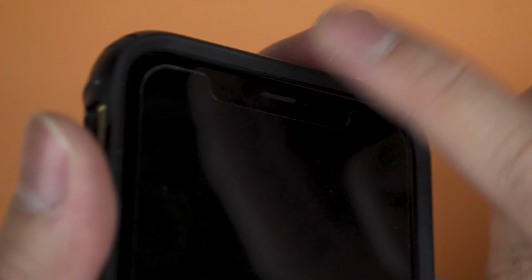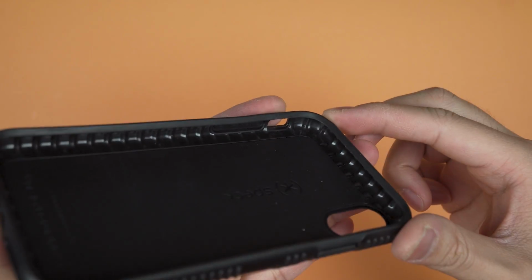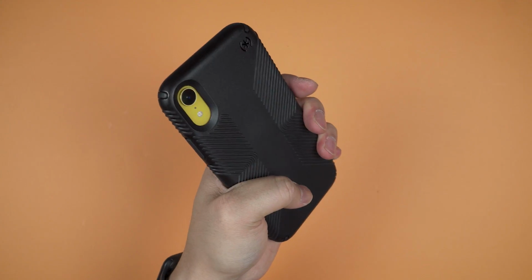But we all can't be perfect. Even if you do manage to let it go, there's a thick lip around the front screen that'll prevent it from making out with your table. Combine that with their impacting material, which is their rubber infused into a hard plastic shell, and the air pockets throughout the inside of the case to disperse impact. It's got the whole package: grip, protection, and at least for me, a pretty cool Tron looking design.